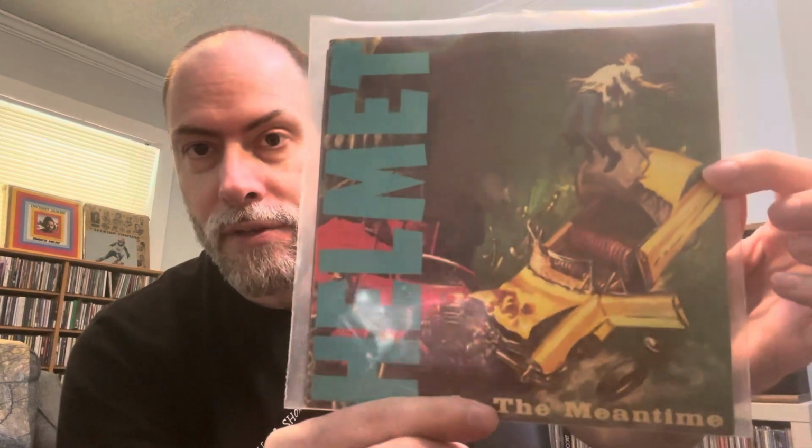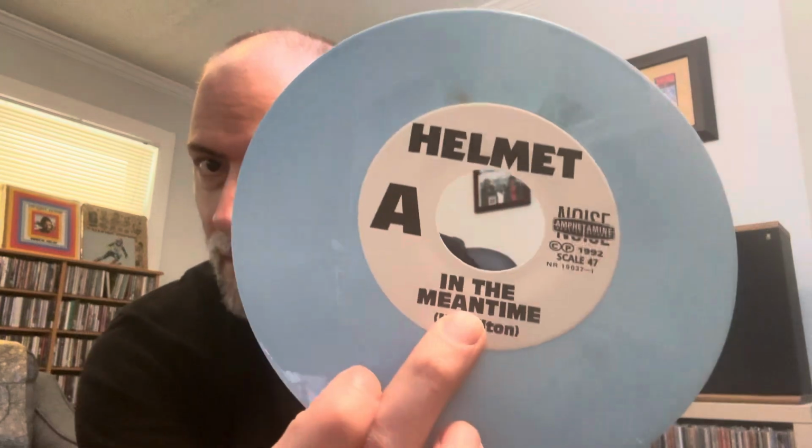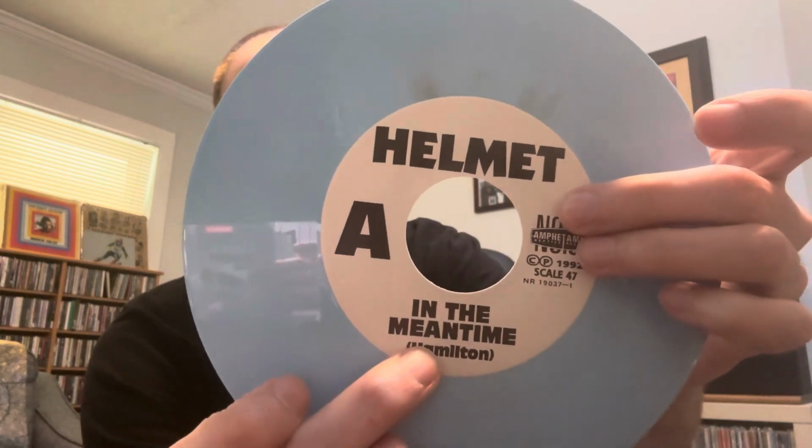And then colored vinyl. Got this one. This one could have qualified for a cool picture sleeve too, with a car on it. Got a helmet in the meantime, an original 7-inch from Feminine Reptile Records. And you got the dude getting tossed from the vehicle in the wreck there. Got No Nicky No on the B side, rare cut. And this is on this Carolina or Baby Blue from Feminine Reptile from Helmet. There you go. I had forgotten that this one was color vinyl from 1992.